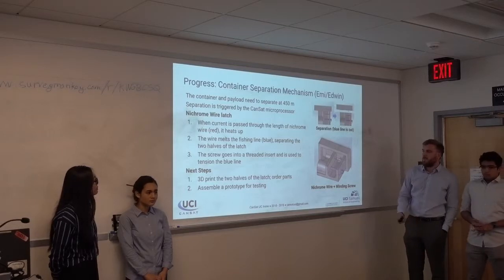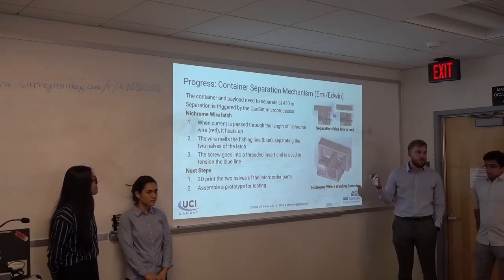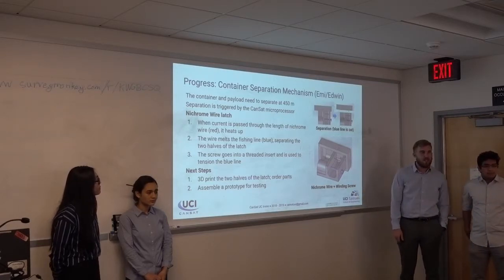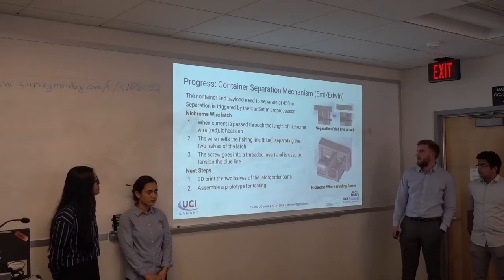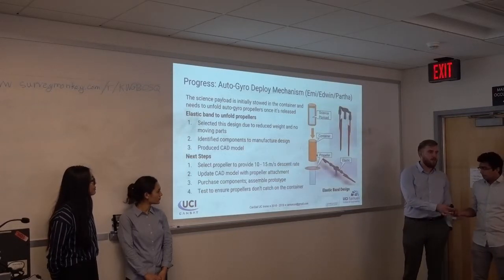So the next step for this latch, we already have the design made. We're going to 3D print the 2 sides of it and order the nichrome wire and the fishing line, and then assemble it for testing. So next I'll pass it to Partha for the autogyro.